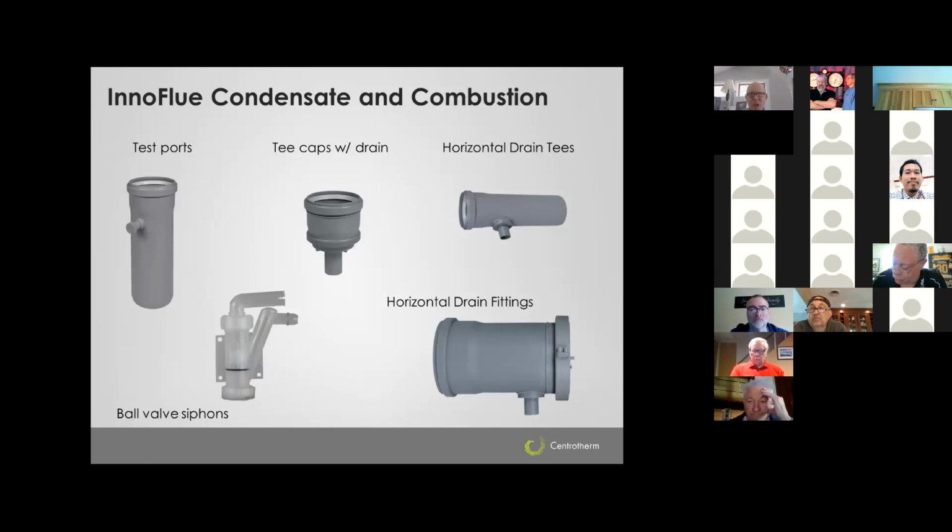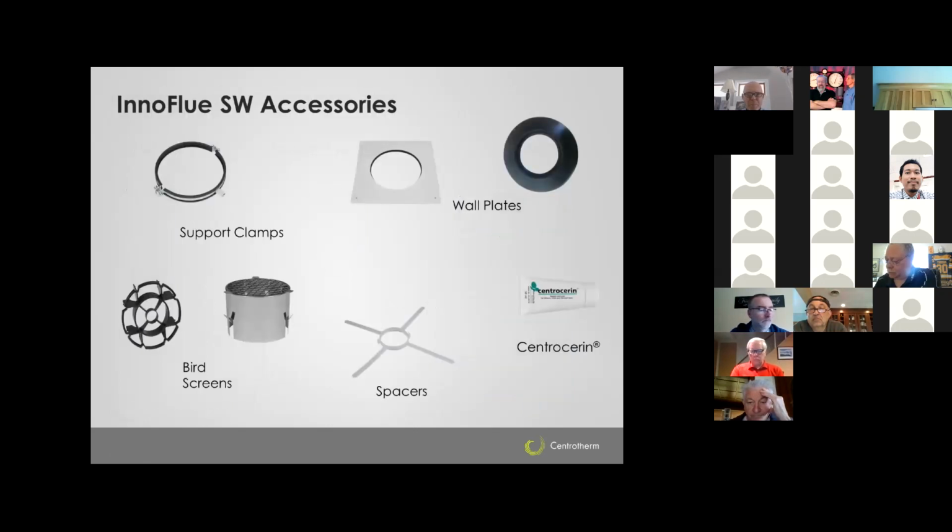So they have these various condensate and combustion fittings to support drainage on the condensate side and combustion testing on the analyzer side, which is very important when you're setting up or configuring any of these appliances. Some other accessories, very important, support clamps. They offer support clamps as part of their accessory offering. And like I said, to meet the UL 1738 standard, they're going to be supported every 78 inches on the vertical and every 39 inches on the horizontal.